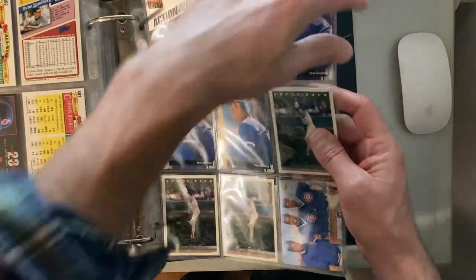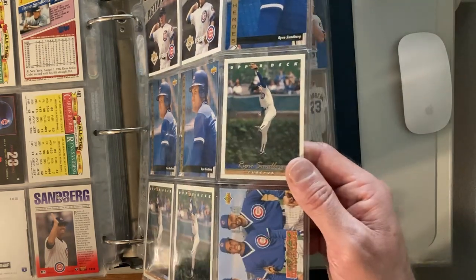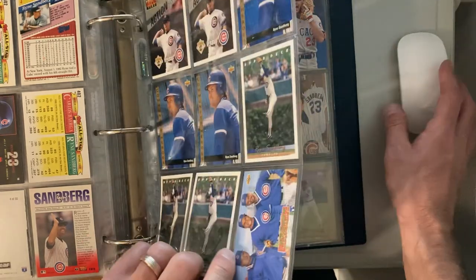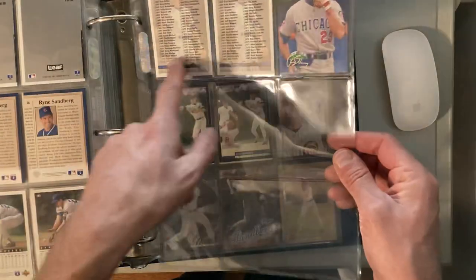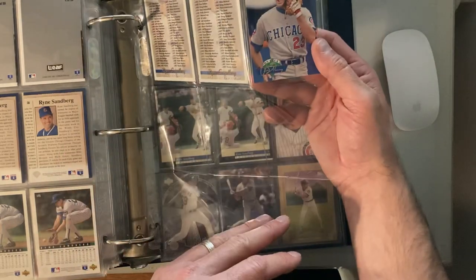Upper Deck Community Heroes talks about his charitable work. There he is in the base set with a great leaping grab. The Ivy Leaguers with, who's that, Kerry Wood? No, Randy Myers. Randy Myers, Ryne Sandberg, and Mark Grace. And there's the checklist as well as the On Deck insert from Upper Deck there.